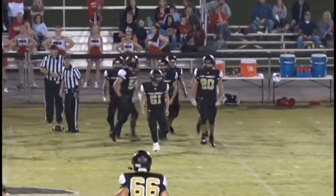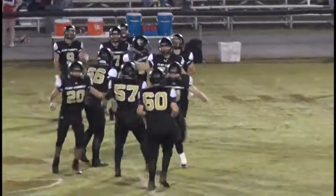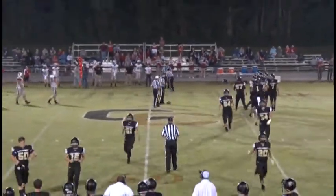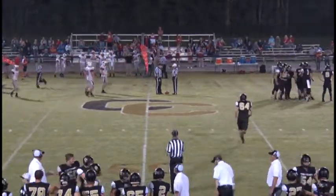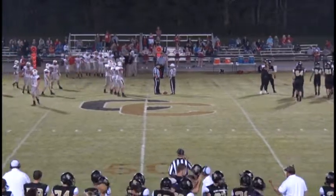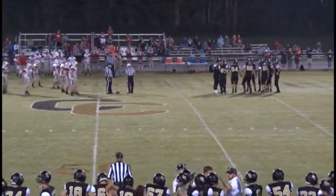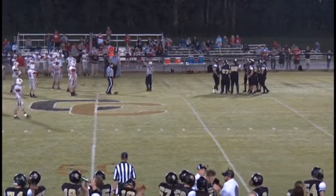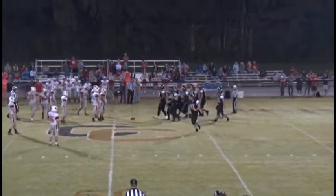Kirk rolled to his left, and as it is difficult to roll and throw against your body, basically he threw up what amounted to a duck. It just wobbled and hung in the air, and unfortunately the defensive back for Clay County just had to field it like a punt. But you have to throw the ball. At this point, you're going to have to try to get something on it, because truthfully, Clay County's loading the box and daring you to throw the ball.